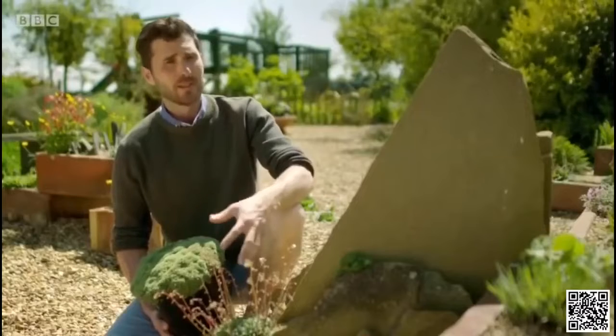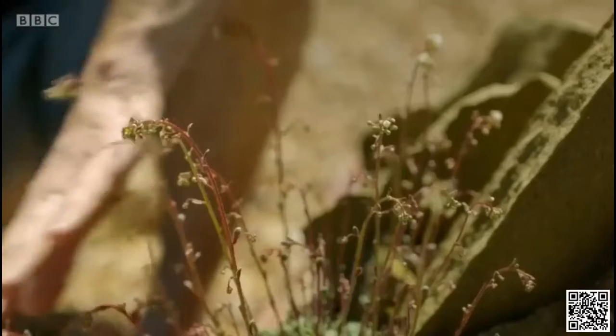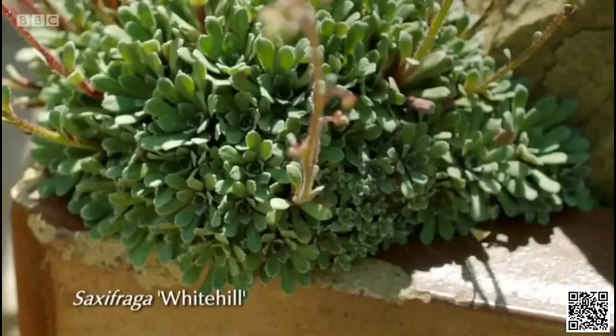But something like White Hills here, with its larger crowns, is actually going to take a bit more substrate. So you can see it's growing directly in the container rather than up here in the crevice. And they thrive in all sorts of conditions.